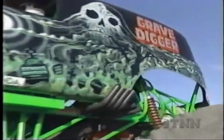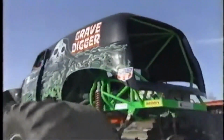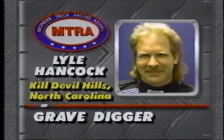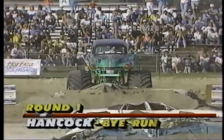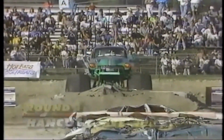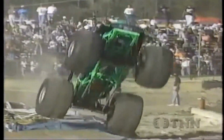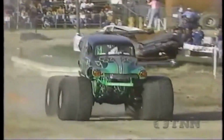There's a look at the popular Grave Digger, the 1950 Chevrolet panel truck, Lyle Hancock out of Kill Devil Hills, North Carolina. Well, Gary, following John Moore's red light in the first round, Hancock still had to make a run in order to get a time to determine what lane he'll go in the next round in the Grave Digger monster truck.